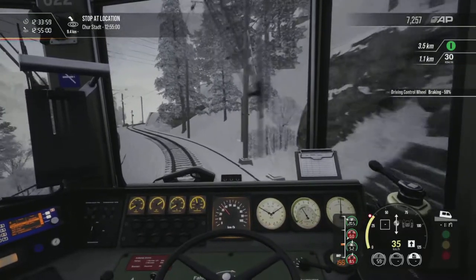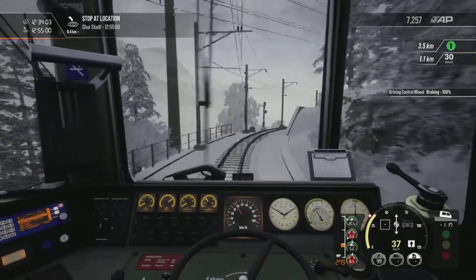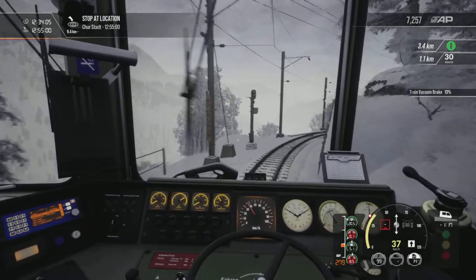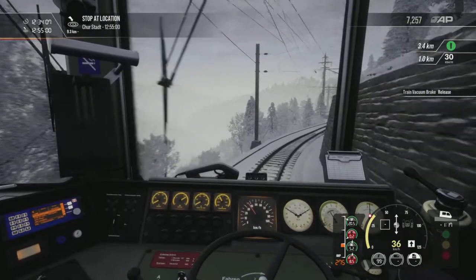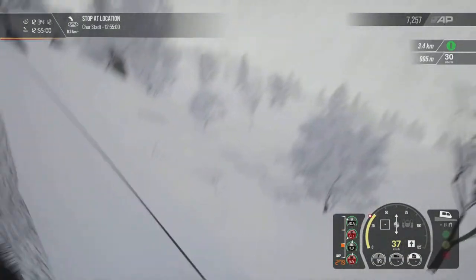Get the brakes on. Got to be careful though. There you go. That'll be okay for now. Look at that down there though, that is proper just... Wow.